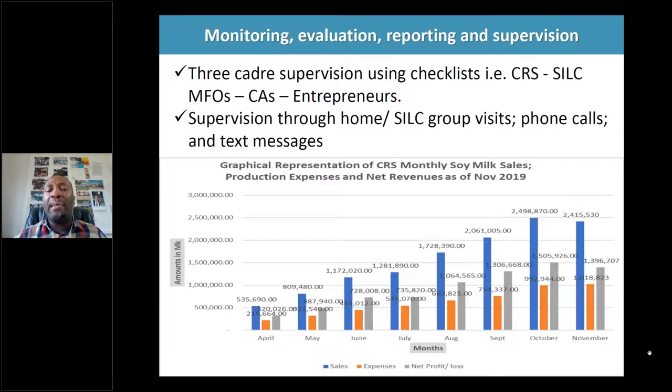So as a group, there is a continued flow of support to the soy entrepreneur using the existing SILK group structures, which now incorporate the soy kit as one of the businesses that the group members are doing. The community agents do the home visits, and they also meet the entrepreneurs during the SILK group visits. Most often, in each and every meeting, the entrepreneur presents feedback to the group on how the soy kit business is going.